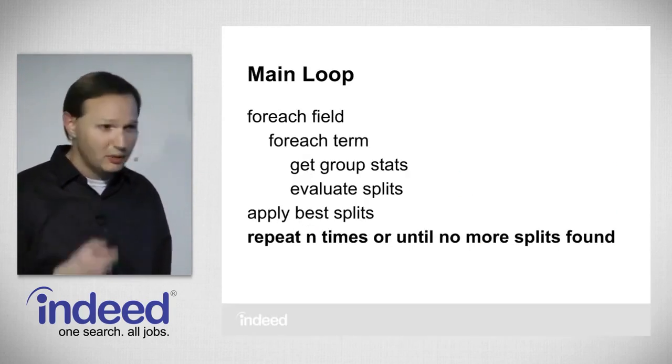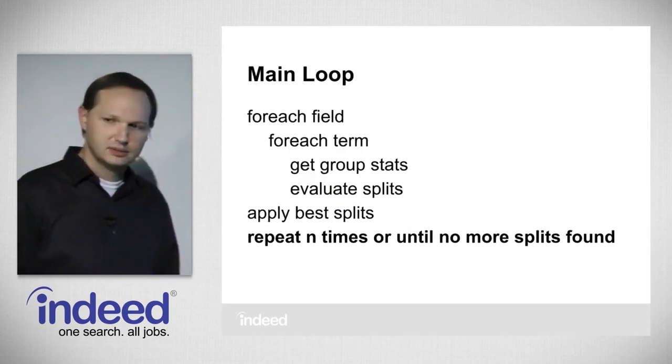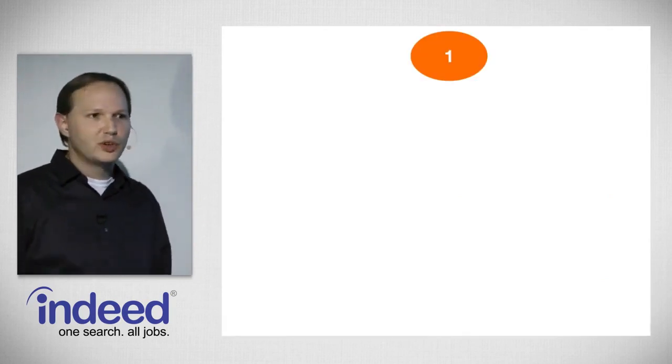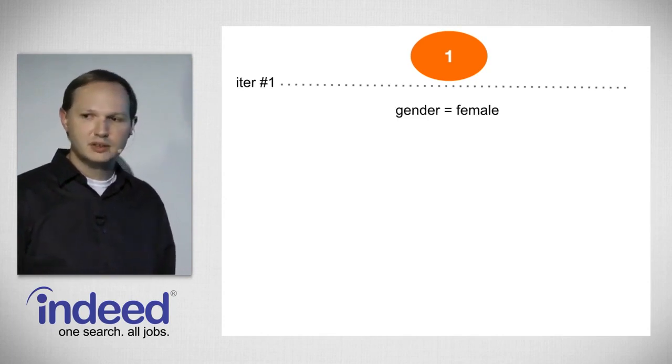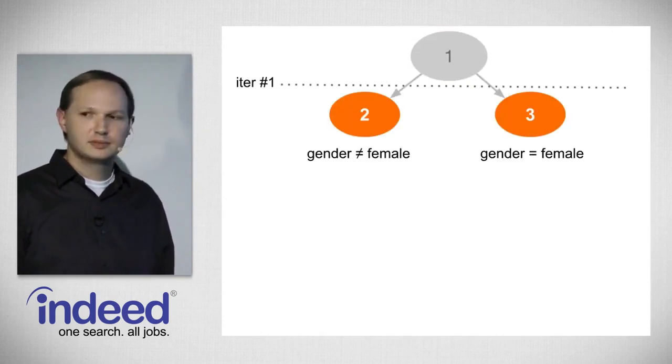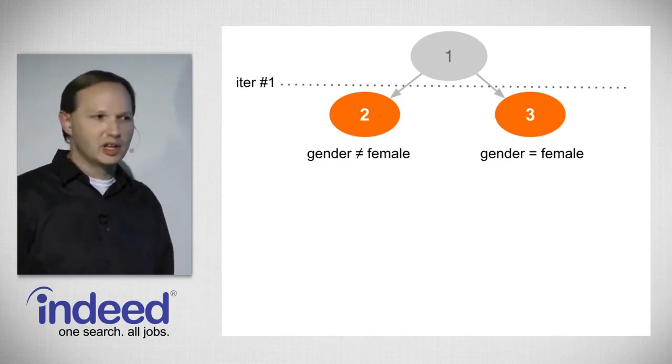Main loop. And we just repeat this process. After the first iteration, we iterated over all the possible ways we could split up group 1, and discovered that gender being female is the best way of breaking that up. We applied that split, and now we're left with group 2 and group 3. Group 1 turns gray. And now we're going to go into iteration 2.